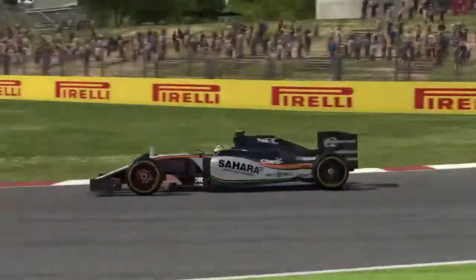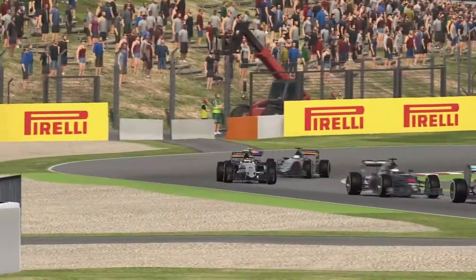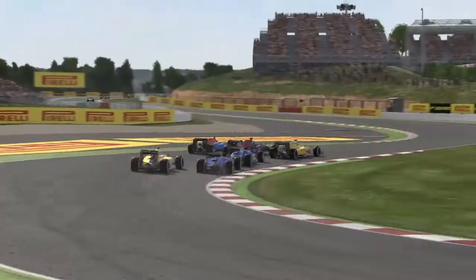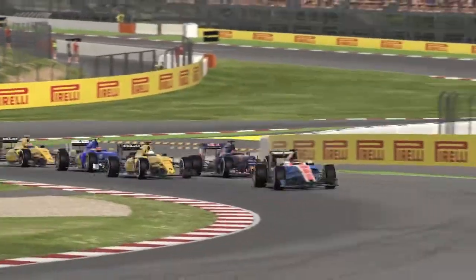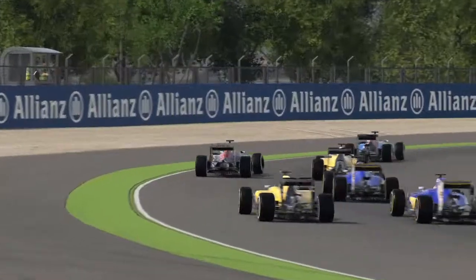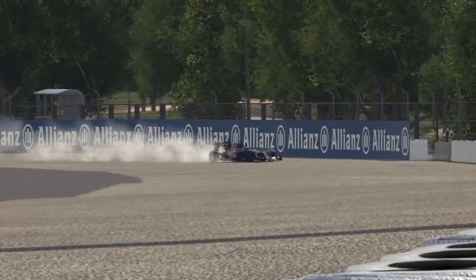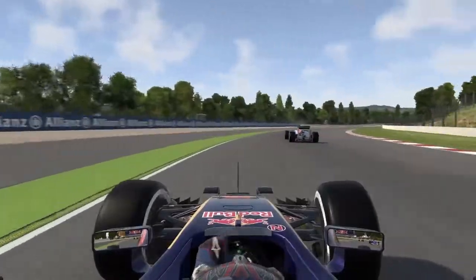No, it's on Alonso, and Massa has got past his former teammate, and Fernando Alonso can't do anything there because of the type of car he's got. But three wide there with Verstappen, and Verstappen managed to get ahead of both of them, as Kvyat now tries to go round the outside. Oh no! Kvyat is out! Oh my goodness, replay there.